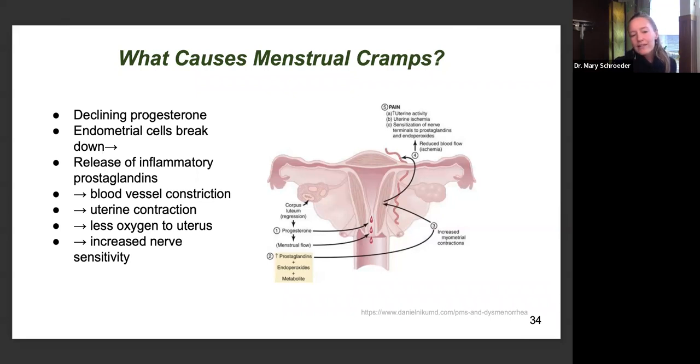So when we're getting ready for menses to start, at the end of the second half of the menstrual cycle, we'll see a steep decline in progesterone. That stimulates the lining of the uterus to break down. And that breakdown can cause a release of inflammatory, what we call prostaglandins. Those are markers to our bodies stimulating inflammation and telling our immune system to come on board and start working.